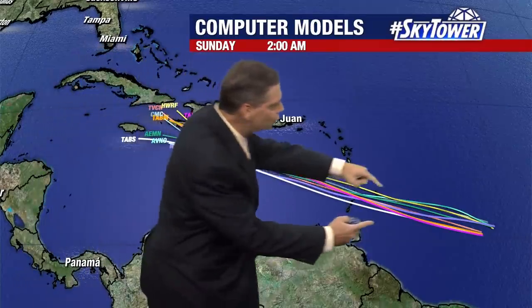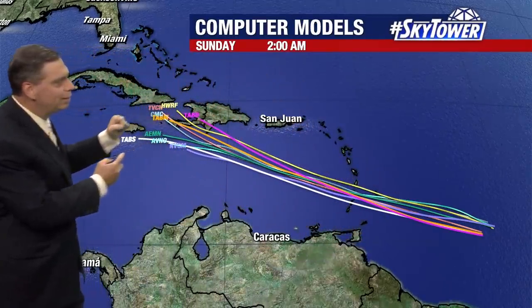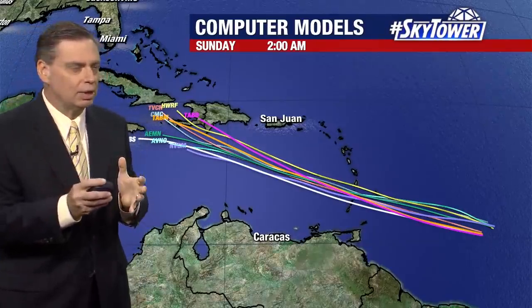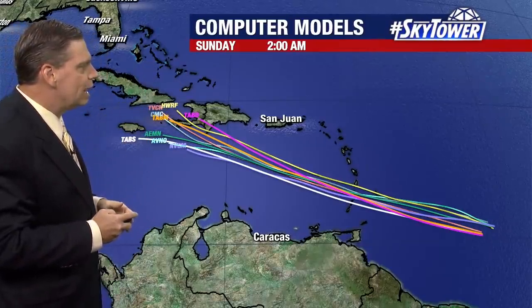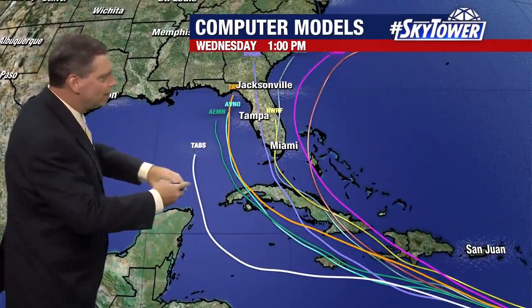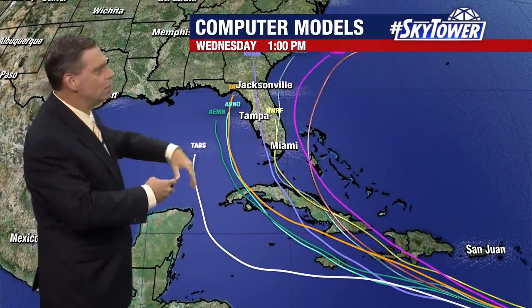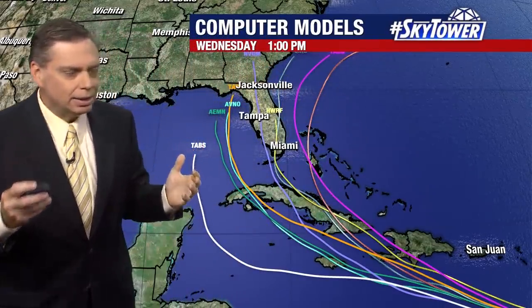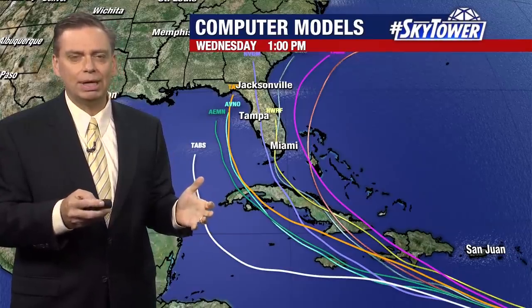So you look at the short term, you've got really good confidence in this. All the models are clustered together really well, and this is through Sunday morning. Then you start to see that divergence in the computer models. Notice you've got some models in the Gulf of Mexico, you've got some over the state, you've got some further on towards the east. So you look at some of the better performing computer models, the European, the GFS.